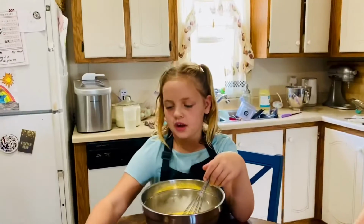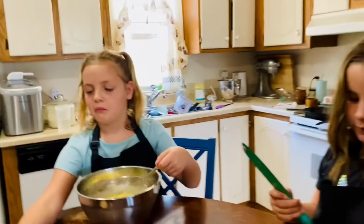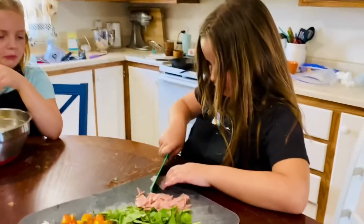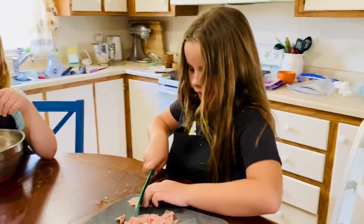And Kendall, why are you whisking the eggs so much? Can I try it? They get fluffier. Yep. The more you whisk them, the more they get fluffy. This is delicious. And Brody's being super careful with her knife skills. If you notice, her fingers are curled because the edge of the knife does not get near her open fingers. This is the best bread ever.